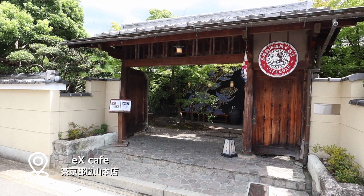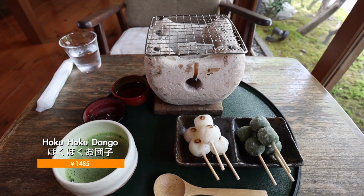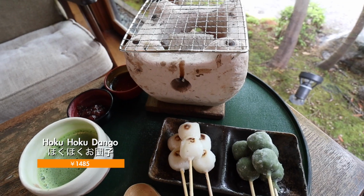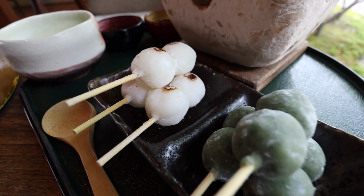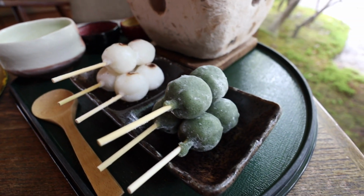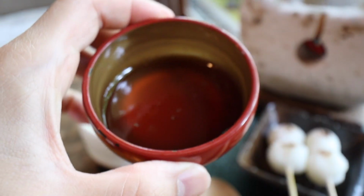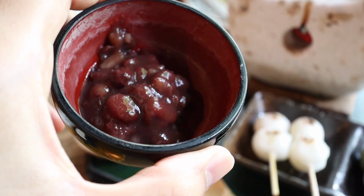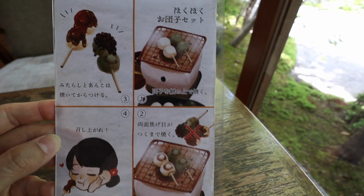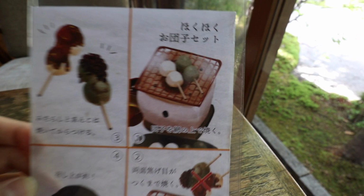At our next location, we are going to try another dango. What's unique about the dango here is, you prepare it yourself. We got two different kinds of dango. Stone grill with charcoal inside, Mitarashi sauce, and red bean paste. They also have a how to eat guide, so let's follow it.